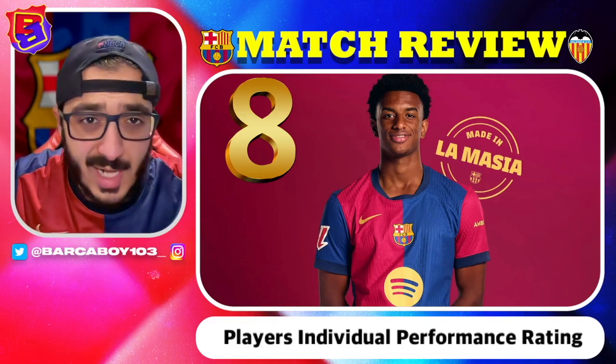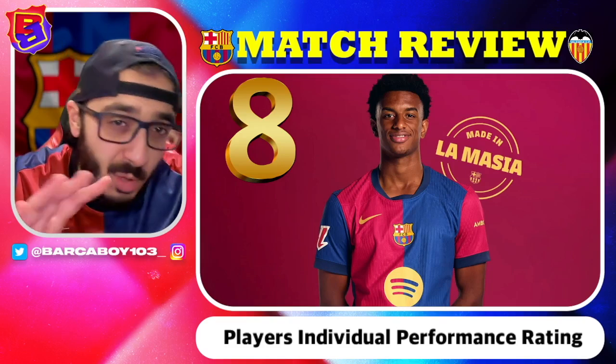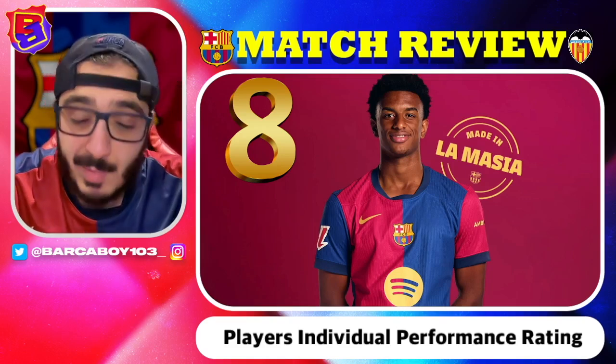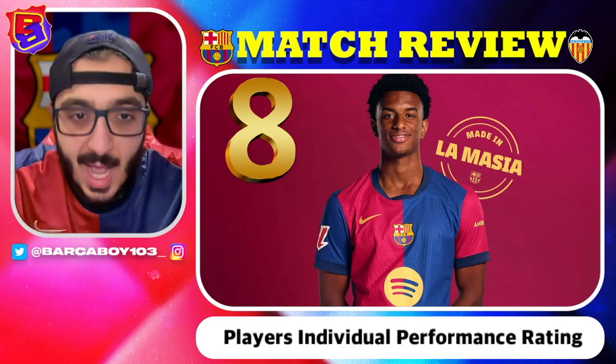The cross for Ferran's goal was fantastic as well. Overall, fantastic performance from him. Goal, probably would have given him a 9, maybe another assist would have given him a 9. I mean, he's pretty close to a 10 out of 10, but I thought he was fantastic, and I would be giving him an 8 out of 10.